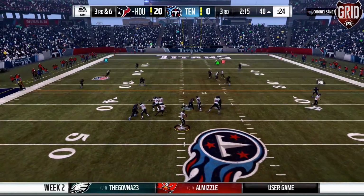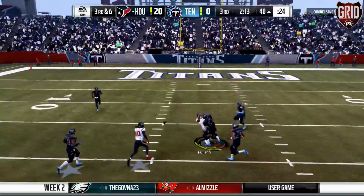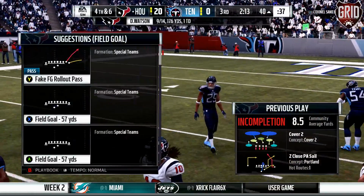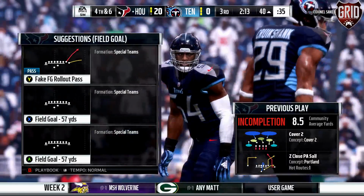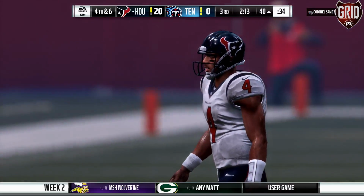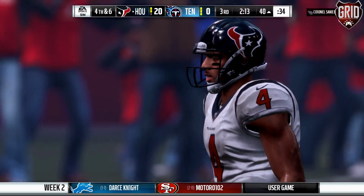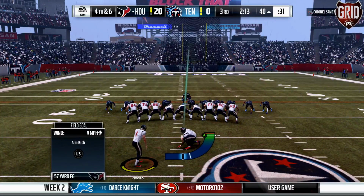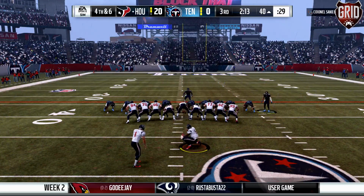Here's Watson. And incomplete here on 3rd down. You can tell they were hoping for a flag there offensively. Several on the sideline motioning. Hey, why not a penalty? Why not a penalty? What did you see? Yeah, I think you've got to let them play, and the officials are instructed, if there's contact coming from both sides, no flag. Let them fight it out.